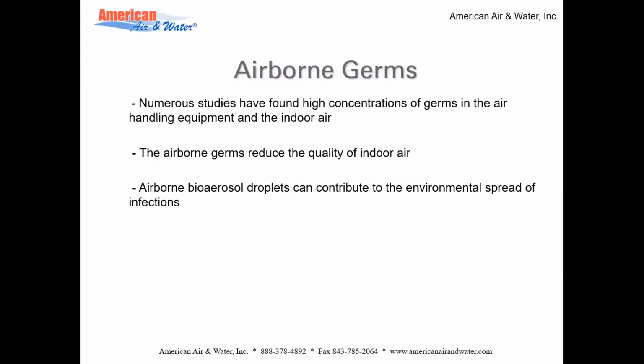Aerosols larger than about 5 microns will propagate directly or would settle on the floor and surfaces. When I say propagate directly, that means that they can infect a person, direct person-to-person infection, after sneezing or coughing or even just by talking. And bioaerosol droplets smaller than 5 microns can become airborne and stay airborne for long periods of time, which increases the risk of environmentally transmitted infections. And these are actually the type of bioaerosols that UV can help with, because it can inactivate the viruses in them.